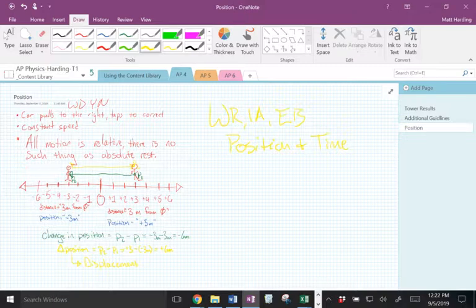Now, we've got to talk about, I'm getting fast because I'm not sure when we're out of here, and that makes me nervous. Let me check. Okay. Is the speed constant? Okay. So, yes. Well, we've got to measure some stuff.